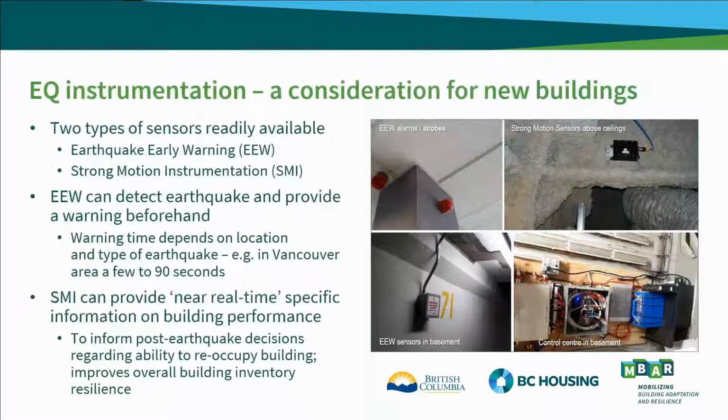So, earthquake instrumentation, a consideration for new buildings. There are typically 2 types of sensors that are readily available today: earthquake early warning and strong motion instrumentation. Earthquake early warning can detect the earthquake and provide a warning beforehand, maybe a few seconds to maybe 90 seconds in the Vancouver area. The photos on the right show a typical alarm and strobe in an office building and the sensor that's located in the basement.